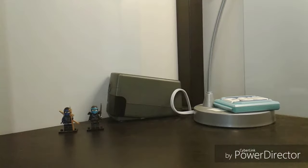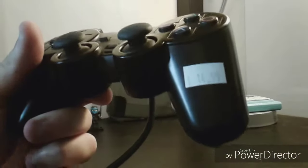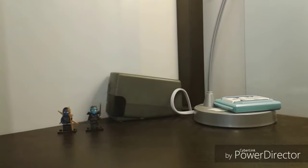And I got that PS2 from Core Gaming, and then I got a normal DualShock 2, and I did not pay $14.99 for it. It's just a normal DualShock 2. Should work perfectly fine. Alright, now let's get to the games.